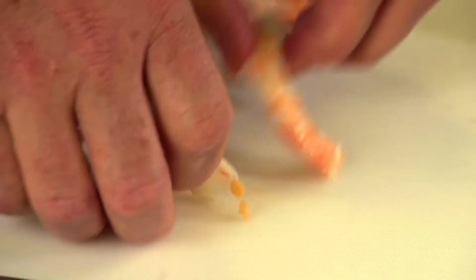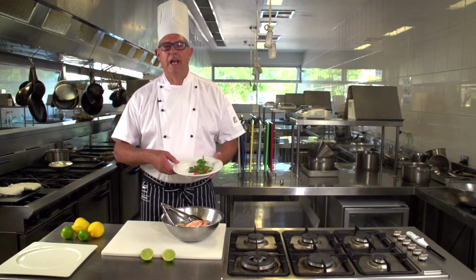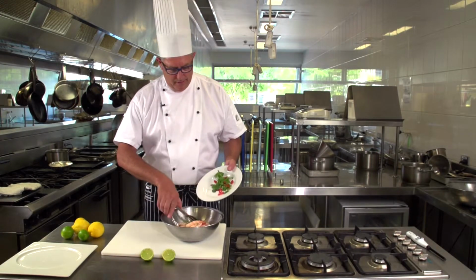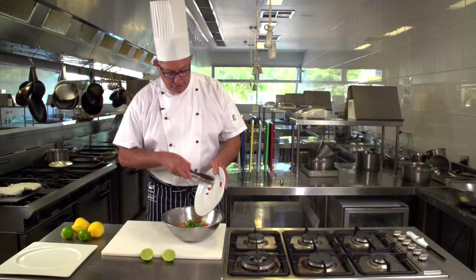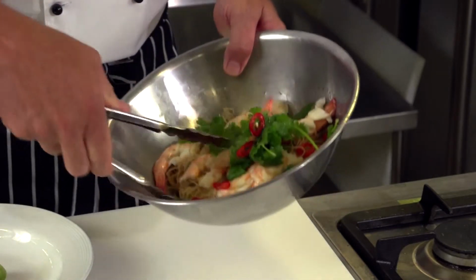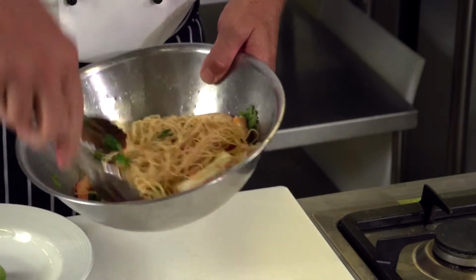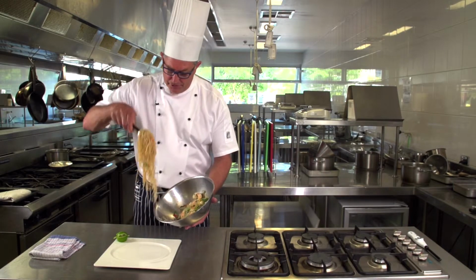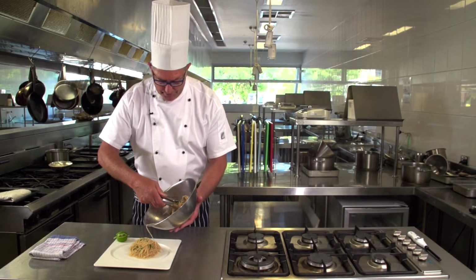So to present this dish, take some fresh coriander, some fresh chilli, which gives it a beautiful, vibrant colour, a squirt of lemon juice or lime juice, and a gentle toss. So here you have it, simple Asian salad with steamed Australian prawns.